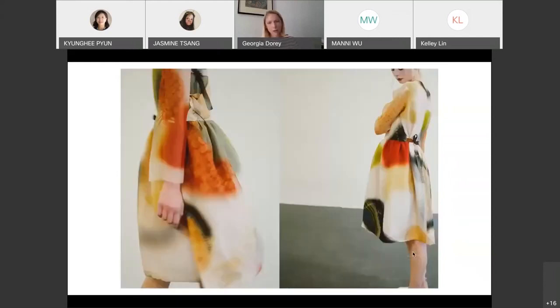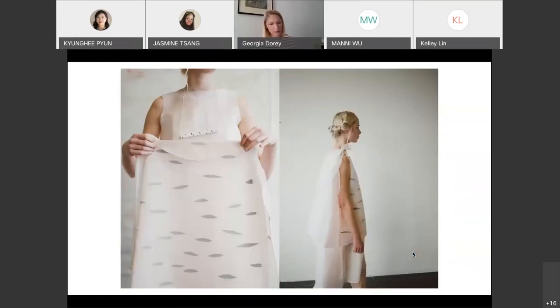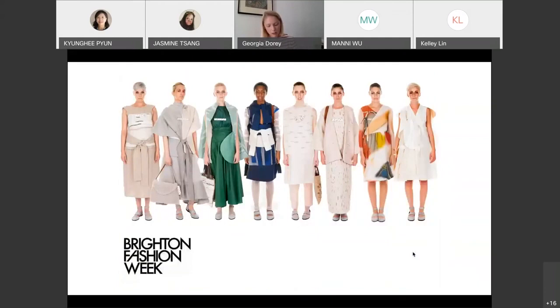And all of these pieces are entirely flat again. There's a front and a back, but no intended sides. And there are no fastenings either. Only ties have been used. And then this collection was exhibited at Brighton Fashion Week.